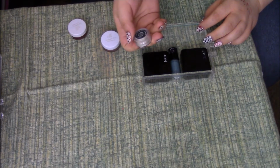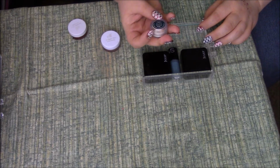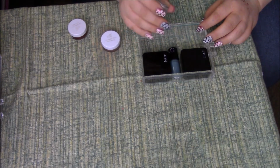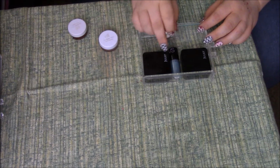This is an Ulta loose pigment that was a sample. This color is called YOLO. That's a light base color.